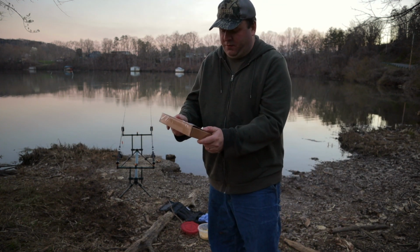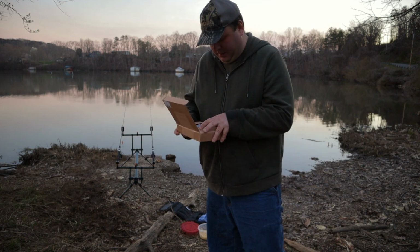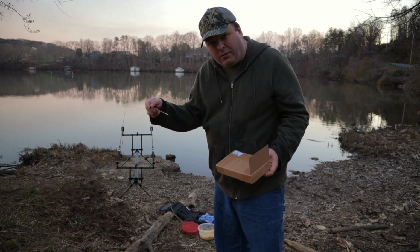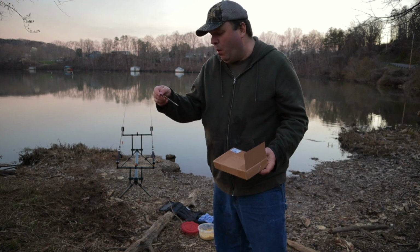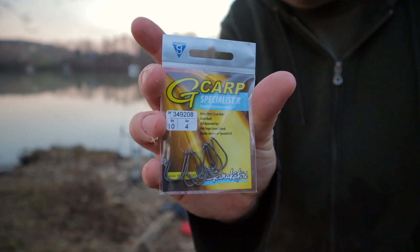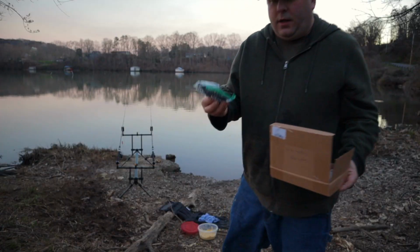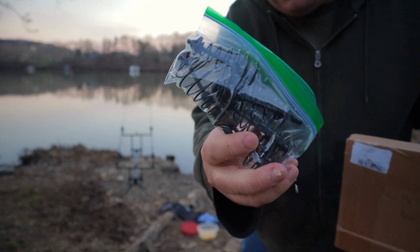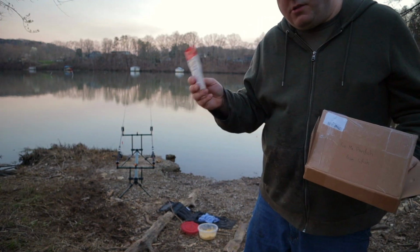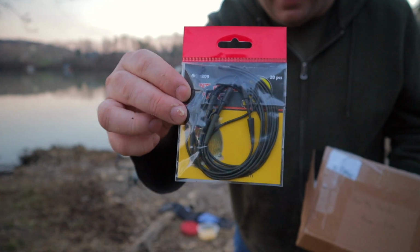For Mr. Panfish from iFish, figured I'd show you guys the hooks. Gamakatsu G-Carp, size 4. They kind of look like a circle hook, but they're more of an octopus hook. That's the hooks he gave me. He also gave me some ball swivels. And he gave me a few more of these cages, just in case I lose the two that I have on my rods. He also gave me this, which is a sinker dropper if the sinker gets snagged.